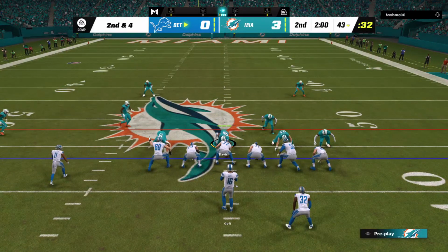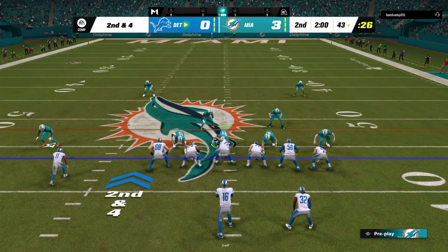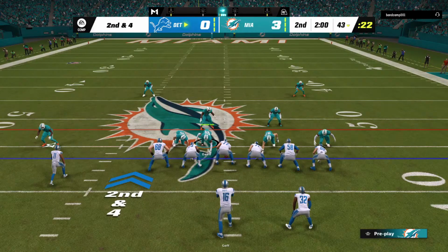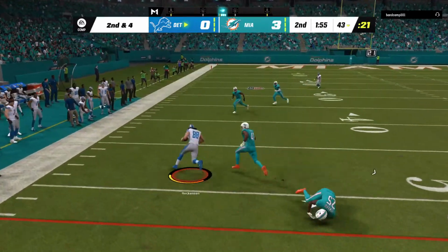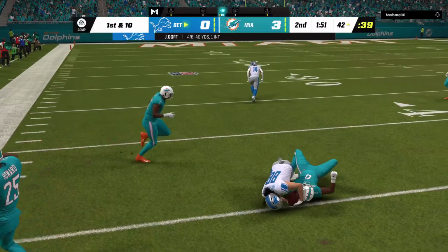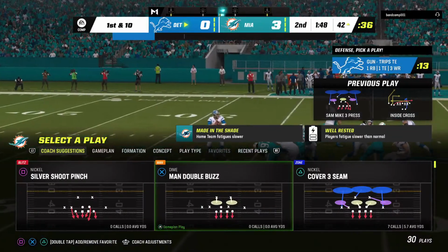Line of scrimmage, the 43 on 2nd and 4. Hey, lift! Hold on. Goff now to throw. That's caught by the big tight end, T.J. Hockenson. And he's got another first down as he's brought down at the Dolphins' 42. 15 yards there on the catch and run.